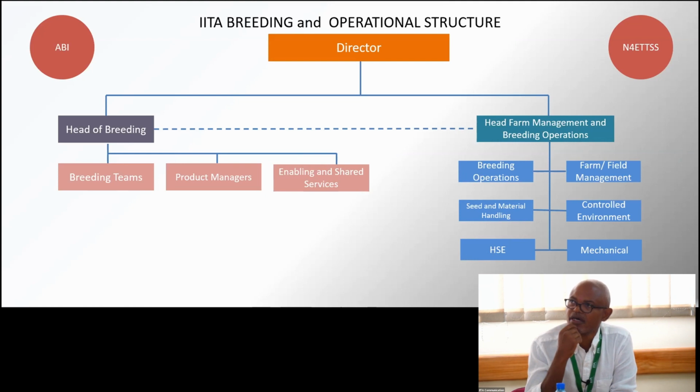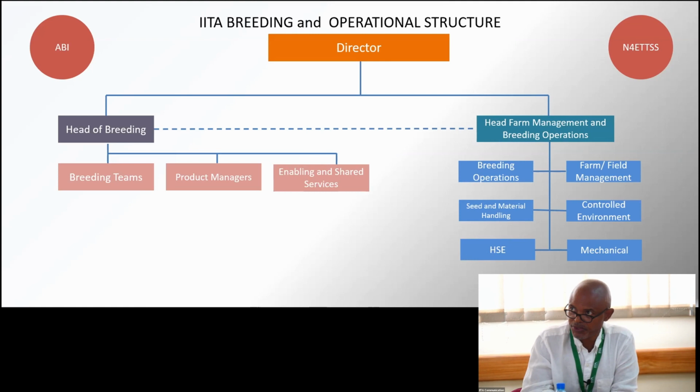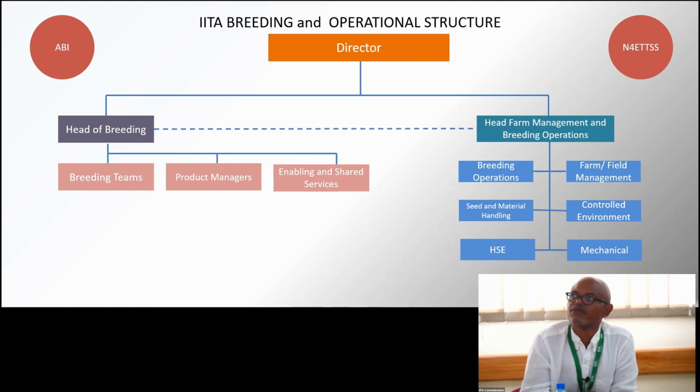Then also, because we're getting in new equipment, we want to strengthen the position of mechanic. So we're looking to bring in a new mechanic who's at least got some training in heavy duty machinery, especially farm equipment. And then for HSC, even though it's showing there, it won't be a position per se, but we're looking to create some committees at all the stations. But that would be working directly with myself.